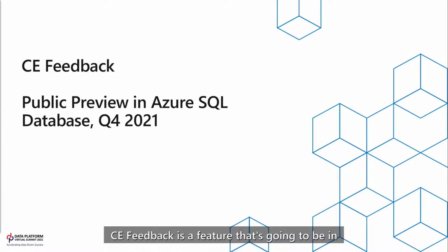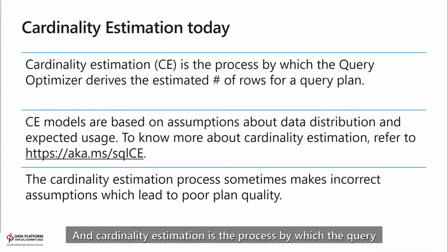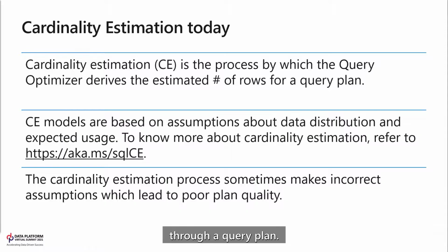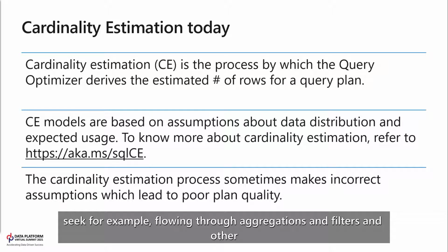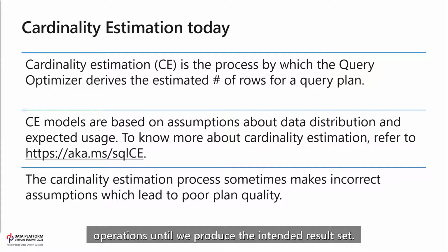CE Feedback is a feature that's going to be in public preview later in calendar year 2021. CE stands for Cardinality Estimation. And Cardinality Estimation is the process by which the query optimizer will know or estimate the number of rows coming through a query plan from the time they are read from a scan or a seek, for example, flowing through aggregations and filters and other operations until we produce the intended result set.